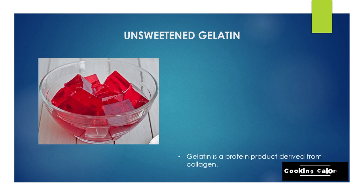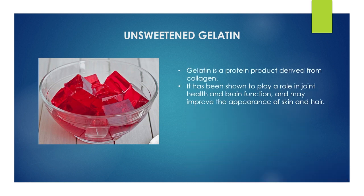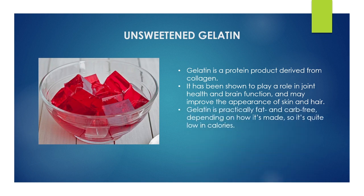Unsweetened gelatin. A gelatin is a protein product derived from collagen. It has been shown to play a role in joint health and brain function and may improve the appearance of skin and hair. Gelatin is practically fat and carb-free depending on how it's made, so it's quite low in calories.